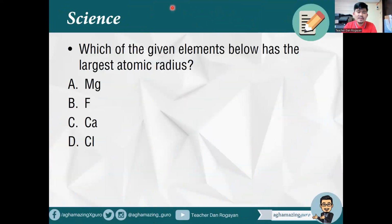All right, next question: which of the given elements below has the largest atomic radius? So we have magnesium, fluorine, calcium, and chlorine. Okay, we have 4 here. Now, we are asked, of the largest atomic radius among these 4, or the largest atomic size. What's the answer? Okay, I can see A's here. Okay, sige. Let's reveal the answer.